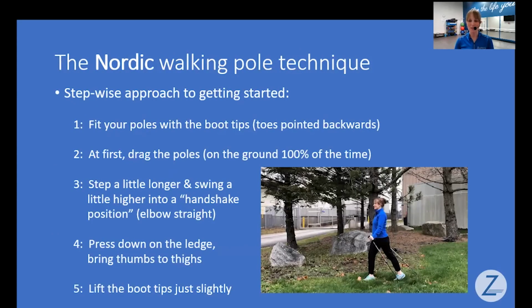So this picture of me down in the bottom here is showing me mid Nordic walking stride. You'll notice that my arms are down relatively straight, and the poles are planted behind me. So we want to follow this stepwise approach to getting started if we're using the Nordic walking pole technique to increase our fitness while walking. Remember, we're going to have those boot tips on, and they're going to be toes pointed backwards.